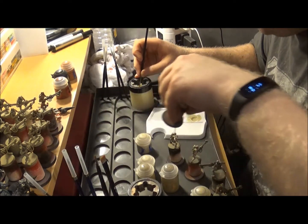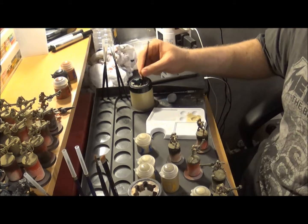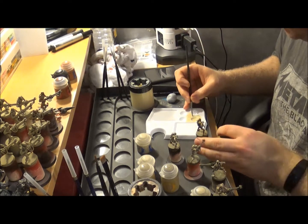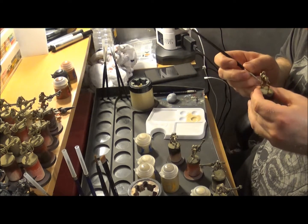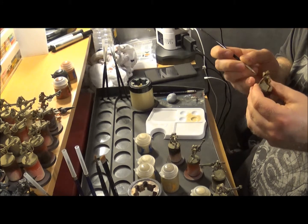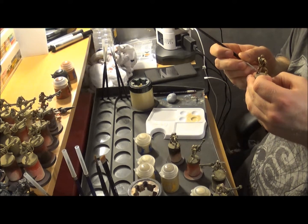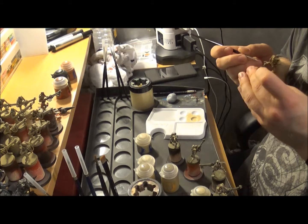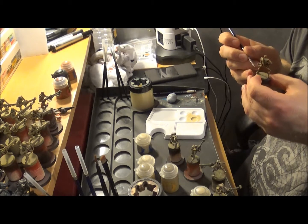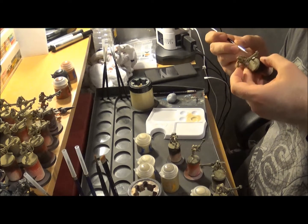Should have enough paint there. Let's water it down a little bit more, because it is warm, the paint seems to be drying quite, not really quick, but quicker than it should be. And that's obviously because it's liquid. But oh well. And then basically what I do with these next is another layer of Ushabti Bone, because the Ushabti Bone is quite a thin pigment, so you do need 2 layers of it. And these guys are shaded with Agrax, I think, or Sepia. I can't remember. I'll look at my notes later.